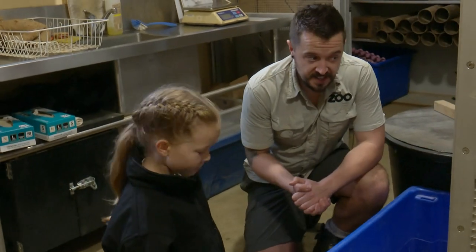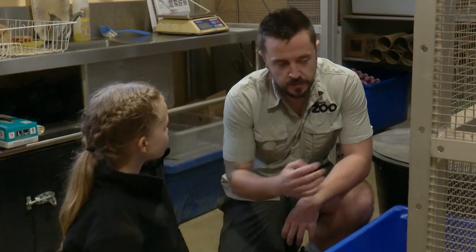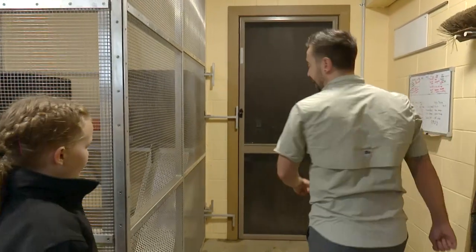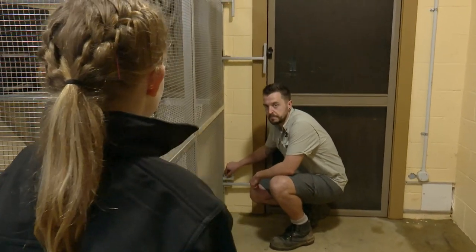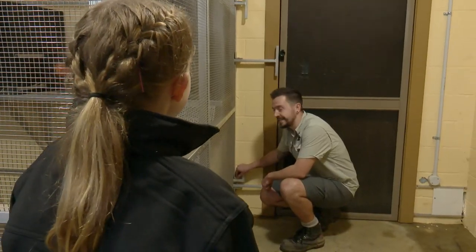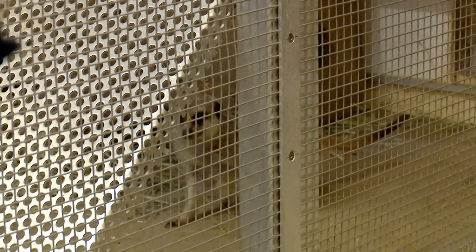Awesome. So with these guys, they're really, really quick. So to give us enough time to make some really good enrichment for them, we'll bring them in so we can go outside and set it up. So to bring these guys in, we need to make a meerkat call. So I'll teach it to you. Give it a go. Pretty good. I think they heard you. Oh, there you go. That's working.